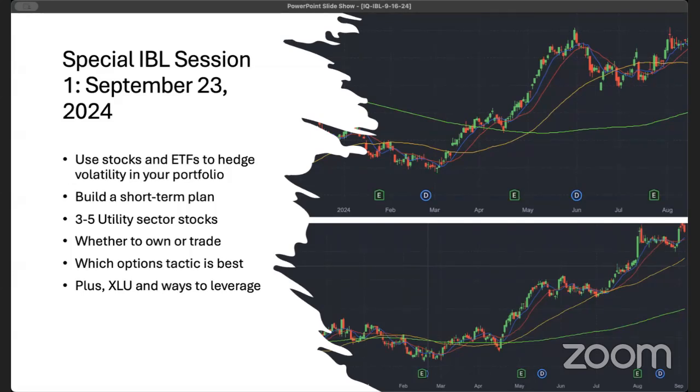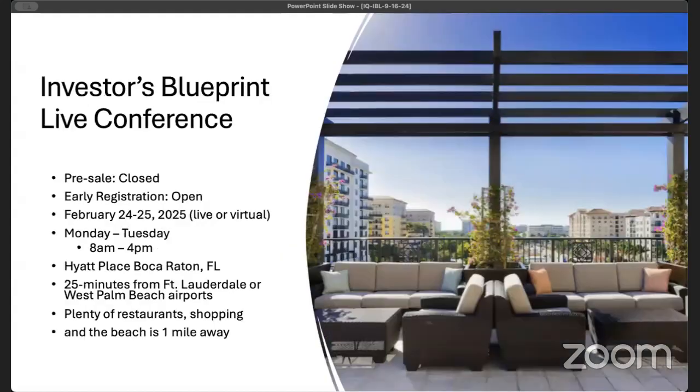So that will be our session next week, and that'll be in the Investors Blueprint Live 2025 room. So next week there will not be an IQ session. I think we'll be back September 30th.